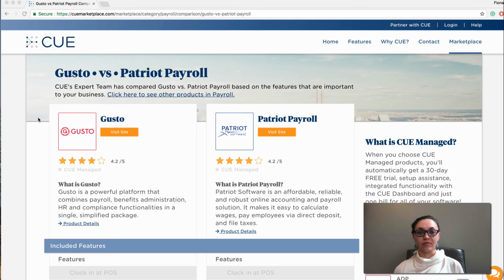So how does this shake out? Well, we're up here at the top of our comparison chart again with Gusto and Patriot Payroll. And looking here at the Q-score, you can see that both Gusto and Patriot have a 4.2 out of 5. When you're looking for payroll for your small business, there's a lot of good options out there, and I would have to say that Gusto and Patriot are some of the best for small businesses. So how to make a choice between them? It really comes down to functionality or price.